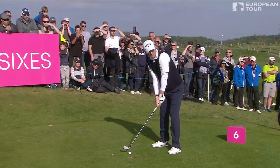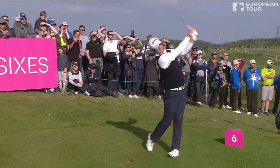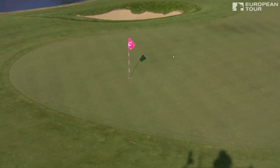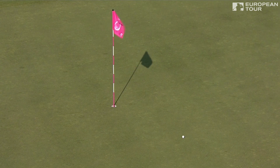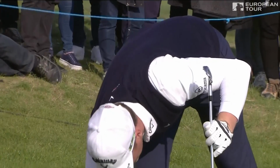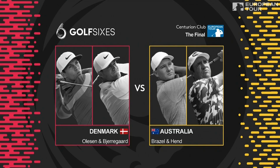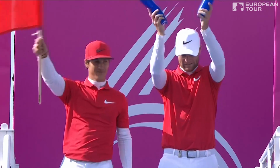It was a third place playoff. And Mark Warren for the Scots against the Italians fired this shot in. It was an absolute pearler, and that'll be enough to claim third spot for the Scots. So we would move on to the final between Denmark and Australia. What about this for a reception?